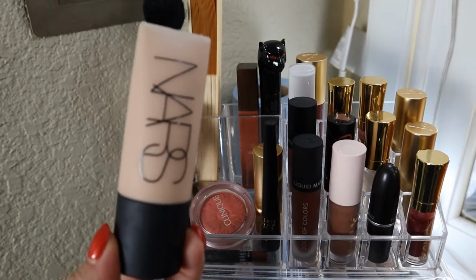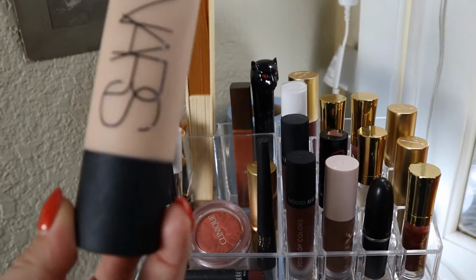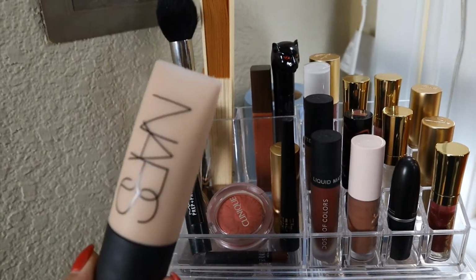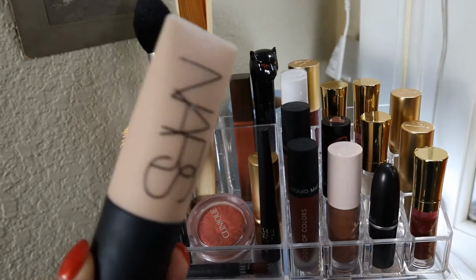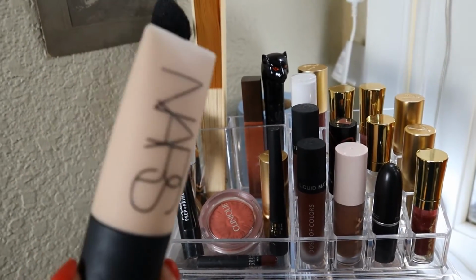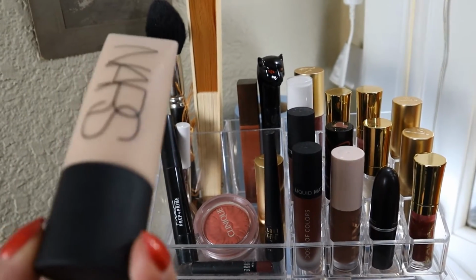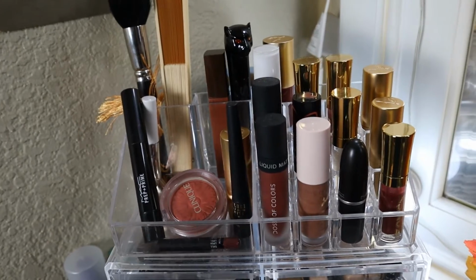Our Soft Matte Complete Foundation, I used that a total of 6 times, and actually I really have gotten this to work for me. I was thinking about decluttering this up until this last couple of weeks because it always looks kind of cakey on my skin, but I really did find some good ways to make this work for me, and I enjoyed it. So I'm really glad I had it in this last rotation. I'm definitely going to keep that.